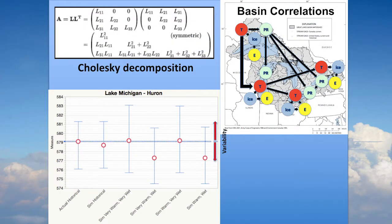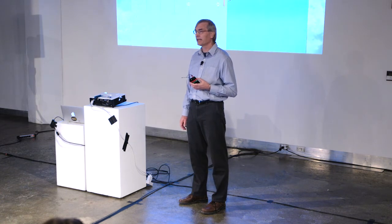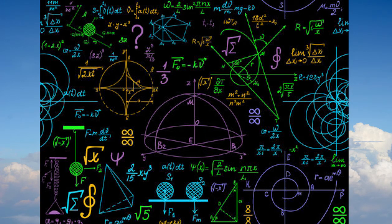And that leads to significant evaporative increases, which is water loss. And so what you're seeing there is the impact of that water loss in places up near Green Bay. So we can make a model of that. We can use some other mathematics to structure the basin correlations, the connection between the meteorology in all of the individual basins, like Lake Superior or Lake Michigan or Lake Ontario, and use that to understand what the fluctuations will look like in future climate. All of that is driven by mathematics. So understanding the mathematics, connecting that to the physics, using that information to make predictions and understand the future. It's all based on math.